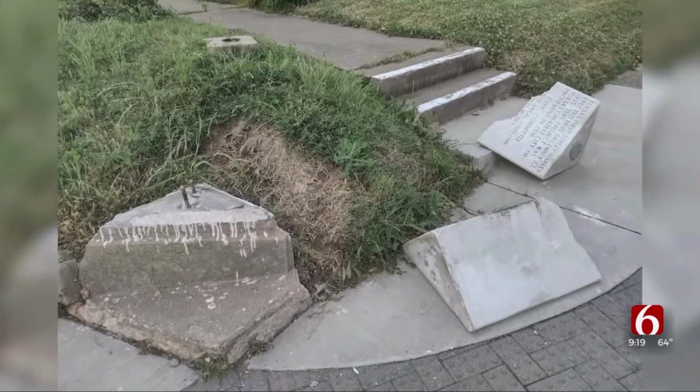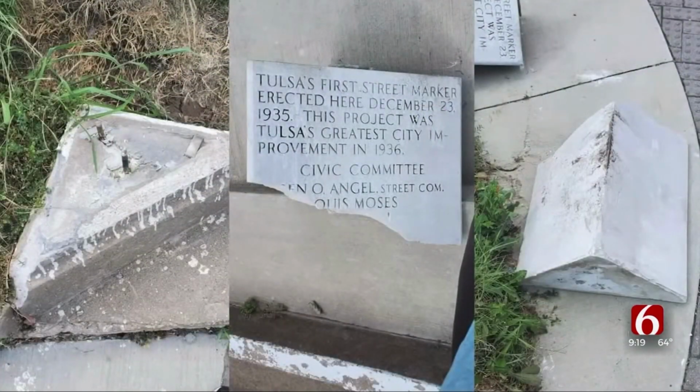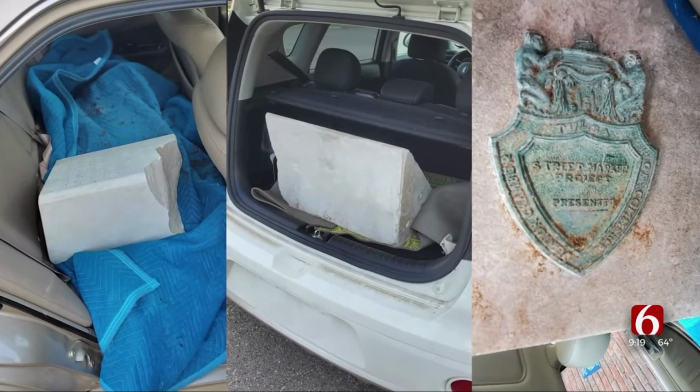And this is the post I was tagged in. And it all basically stemmed from this. And again, yeah, the sign's no longer there, but the monument we do want to put back. And where is that intersection one more time? 11th and Boulder. 11th and Boulder.